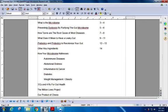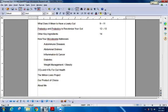Then we're going to give people a recipe called the 3 E's and the 4 R's for gut health. I won't get into the 4 R's, but the 3 E's are eliminate dysbiosis, eliminate inflammation, and eliminate leaky gut. If you understand how to do those 3 things, you can quickly reset the microbiome of the gut in a very short period of time.